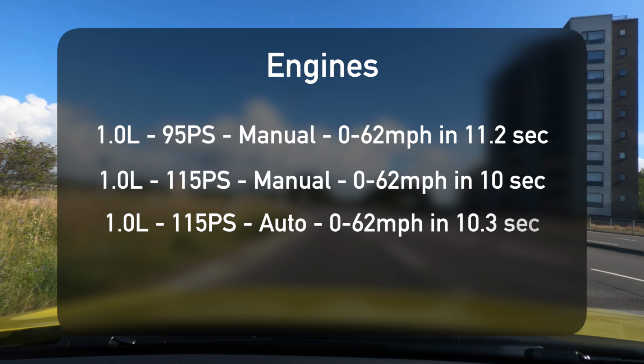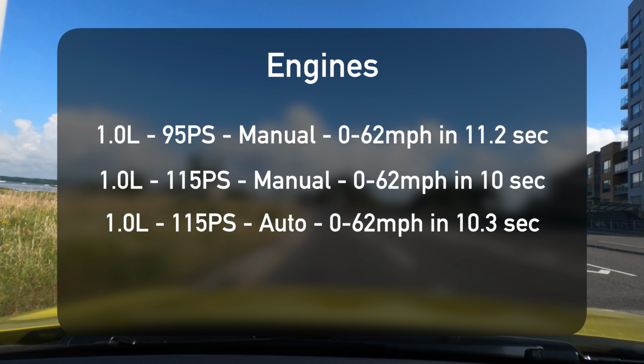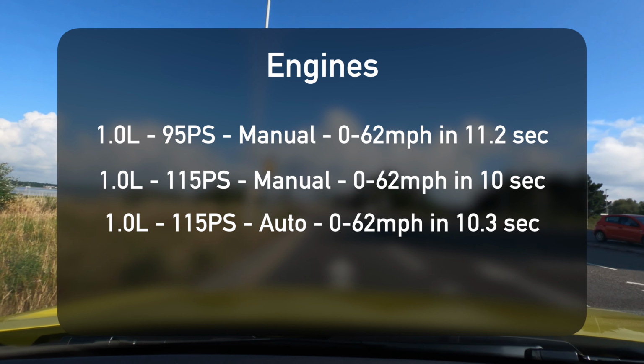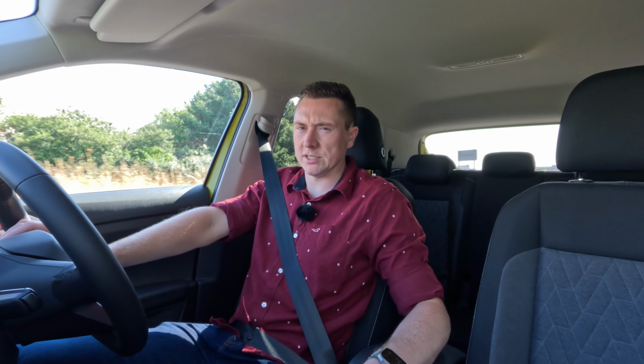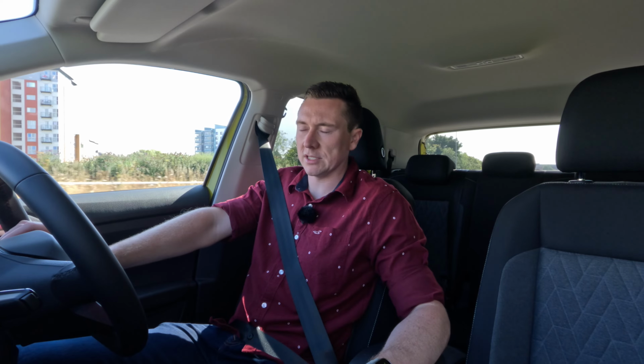But then there's an option for pretty much the same exact thing, but an automatic. I'm not sure if that'll have an automatic handbrake or a manual handbrake like this one, so you might need to check with Volkswagen to be sure on that one.